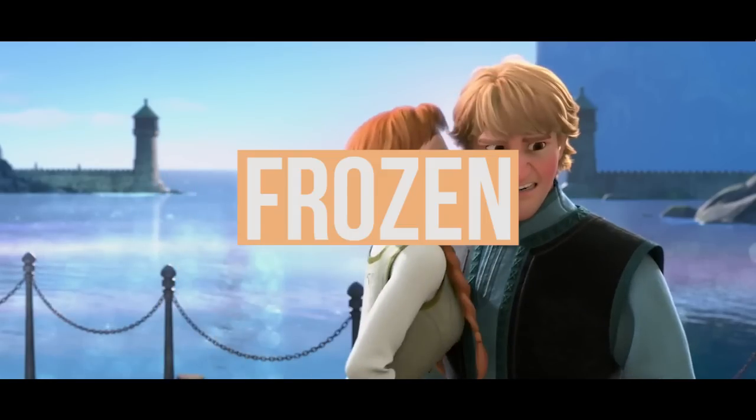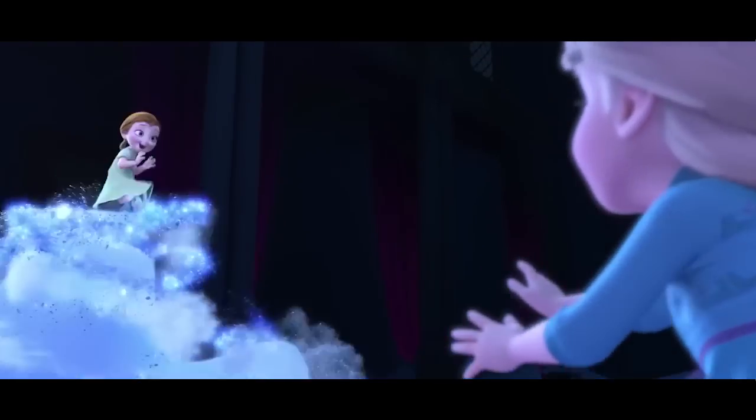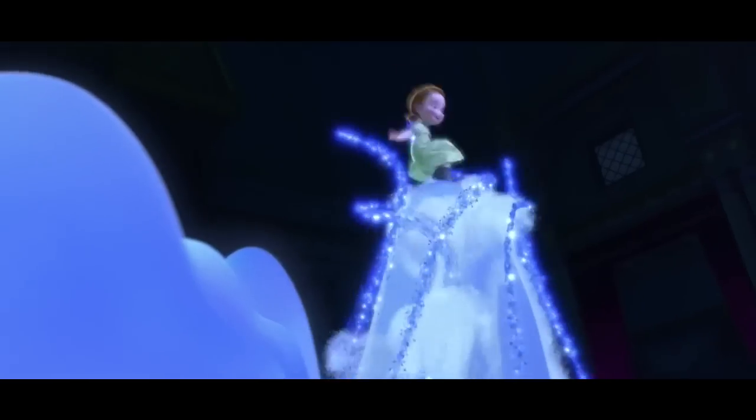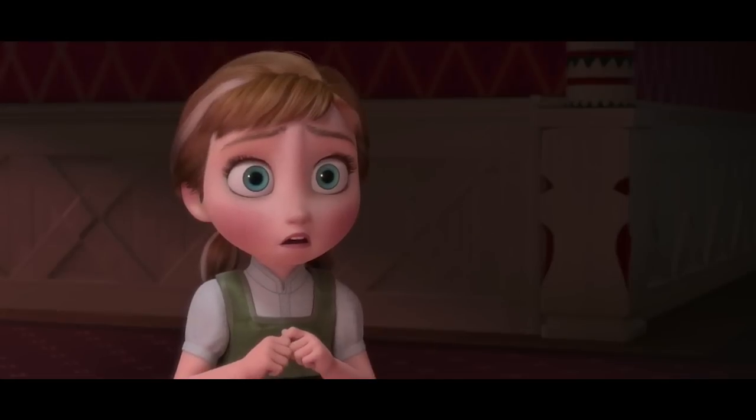Frozen. If there's one thing you can say about Disney and Pixar, it's that they've truly risen to their very own level of animated movie making.